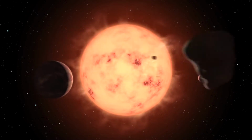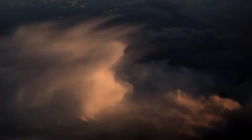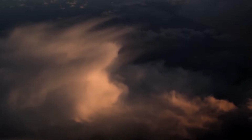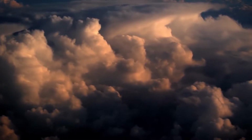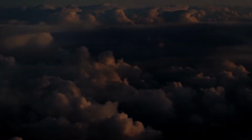It would be quite easy to work as a meteorologist on this planet. You can never go wrong with the forecast. Today, it's cloudy. Tomorrow, cloudy. Next week, cloudy. And so on, and so on, and so on.